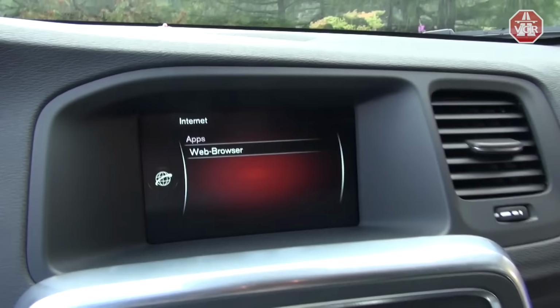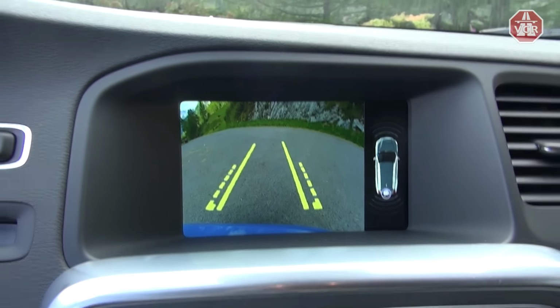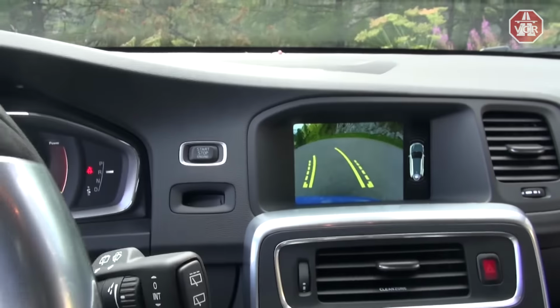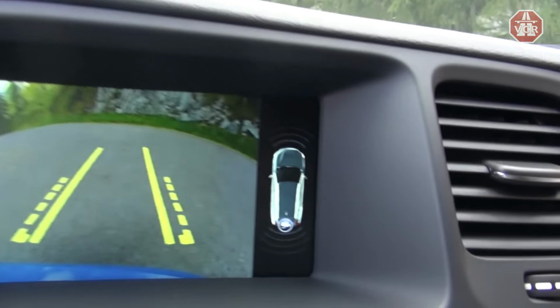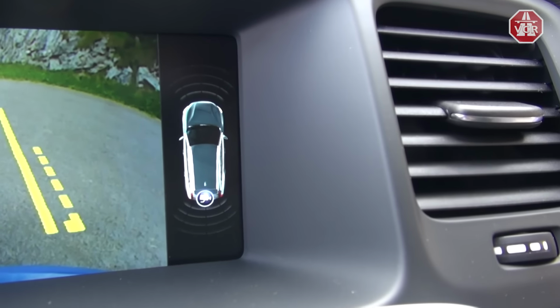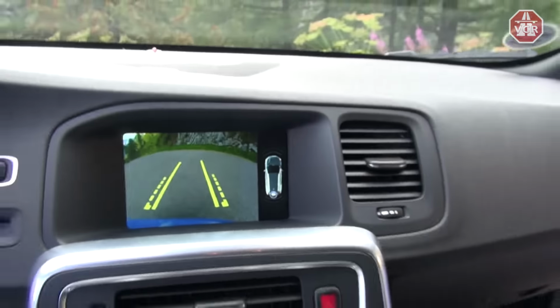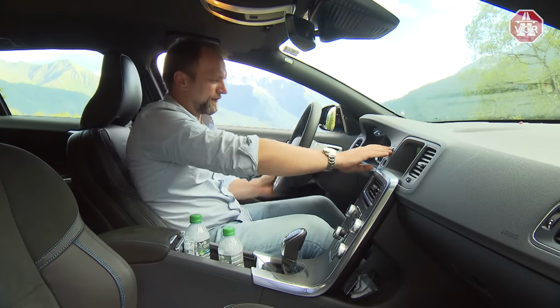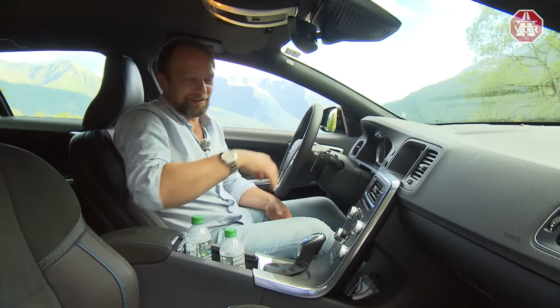Oh, and before I forget, the rear camera, put the car in reverse. Well, the picture is even smaller than the display, but at least once you move the steering wheel, the lines move as well. And on the side we even have a little painting that shows us the signals from the sensors while in parking mode. And now I can finally turn the car off. Well, I said, oh, let's put it in P first, might help.